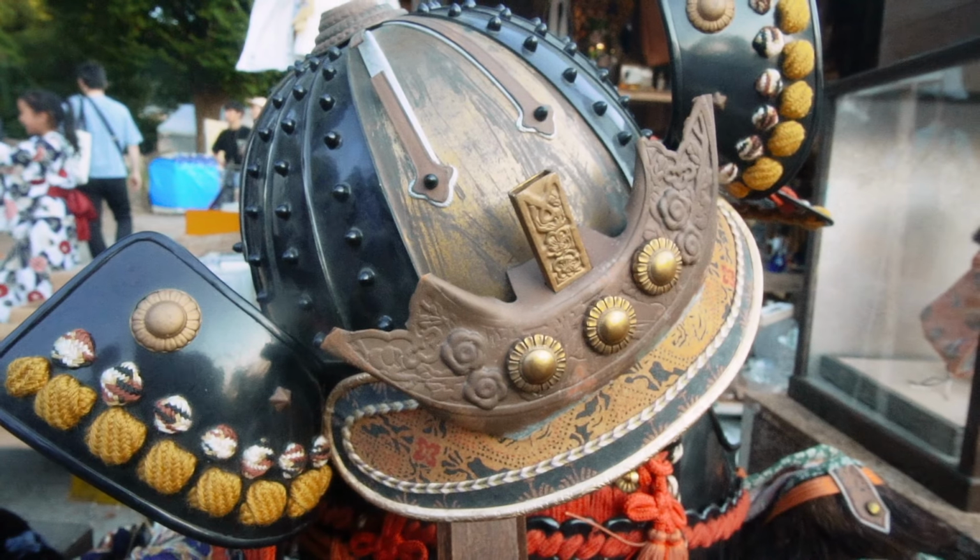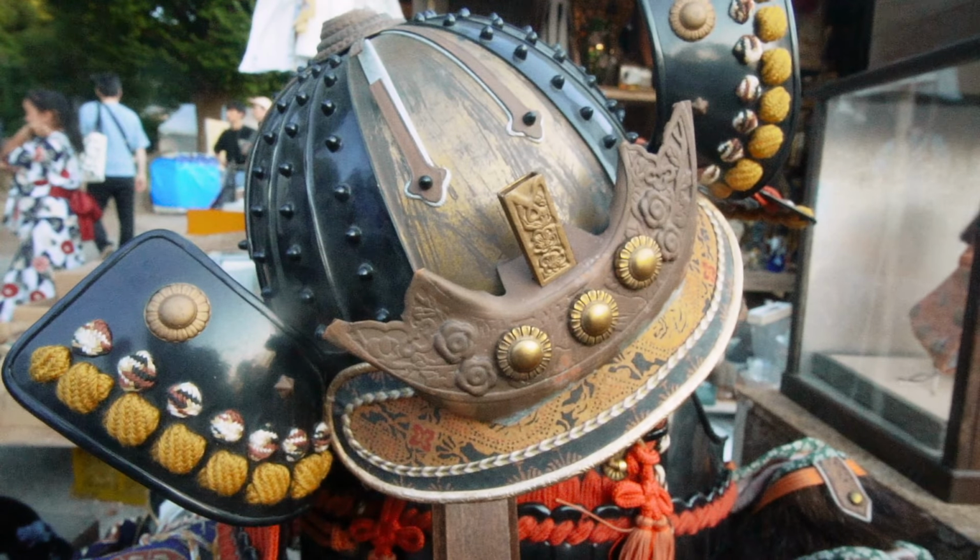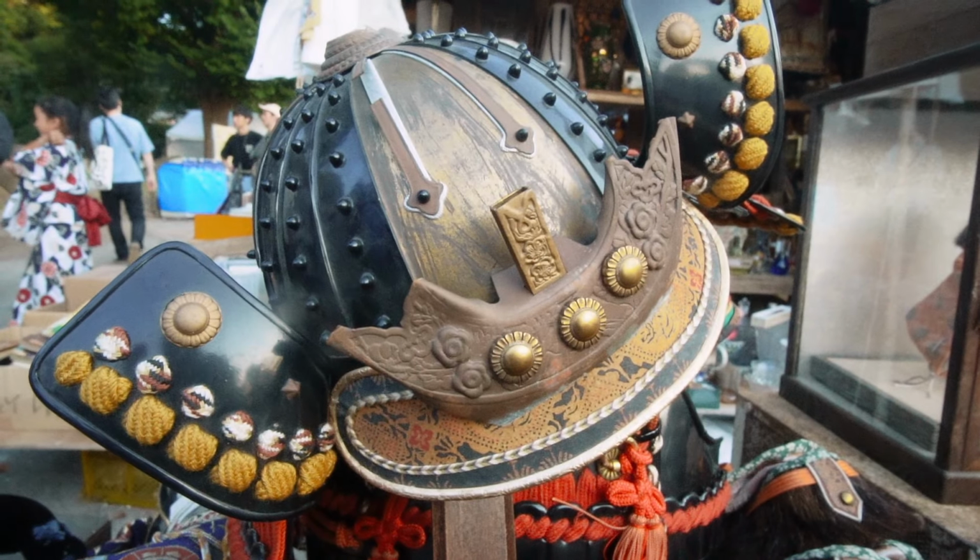So look at this. There are antique stuff here. They're selling most of those, and also giving you an insight of what's really so good about this place. It's a very interesting festival that can also cater for every individual itself.